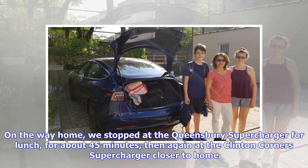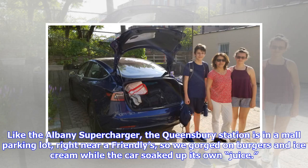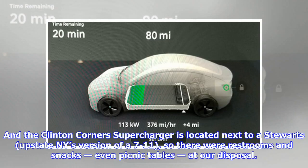On the way home, we stopped at the Queensbury Supercharger for lunch, for about 45 minutes, then again at the Clinton Corners Supercharger closer to home. Like the Albany Supercharger, the Queensbury station is in a mall parking lot, right near a Friendly's, so we gorged on burgers and ice cream while the car soaked up its own juice. And the Clinton Corners Supercharger is located next to a Stewart's, Upstate NY's version of a 7-Eleven, so there were restrooms and snacks, even picnic tables, at our disposal.